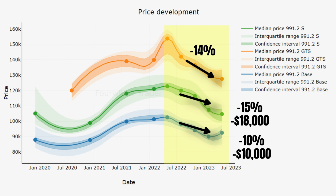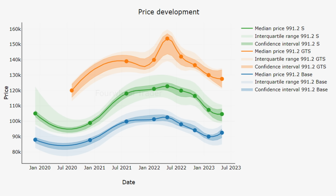All of these numbers are not shockingly low. In fact, in relative terms, they are approximately the same as in the 992 market. In monetary terms, they are of course a lot lower. Looking at the most recent development, we can see that the decrease rates dropped for all models. And this is a big deviation from the trend. As we saw in the beginning of the video, the scarcity level in the market increased a bit.